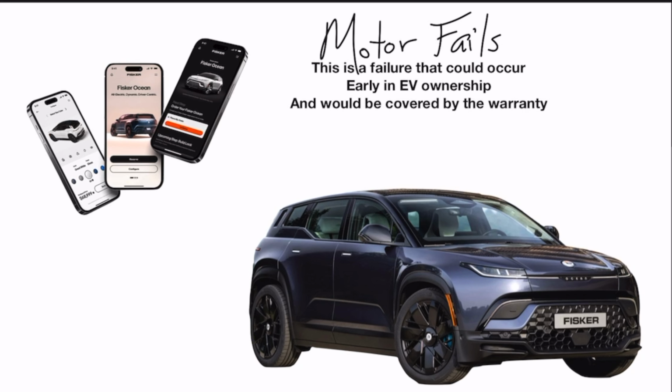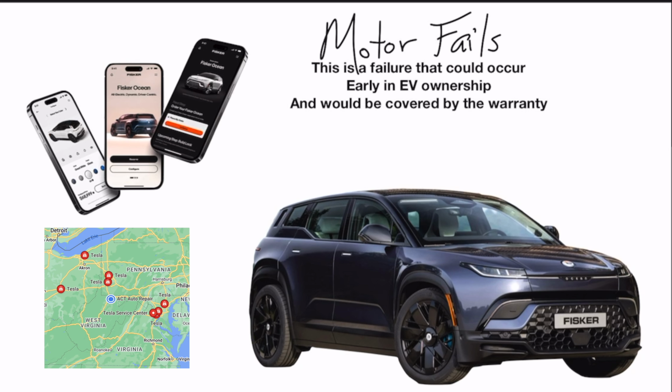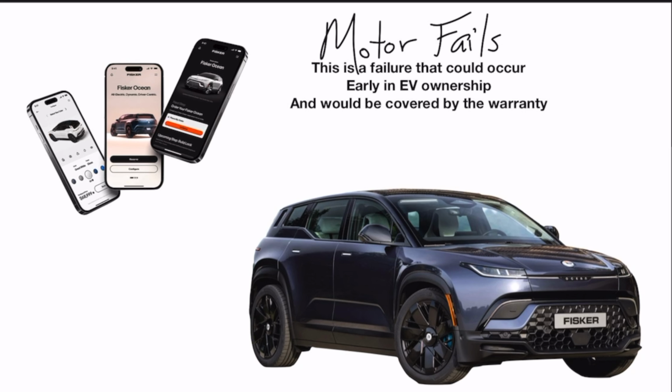However, I have a Tesla and haven't had any issues and have had some repairs done, both by mobile service and at the service center, which brings me to the fact that I do have a service center near me, and that's where I would take it if I had a problem. In fact, I can select from several in the app when I do have a problem. But Fisker doesn't have any service centers near me.